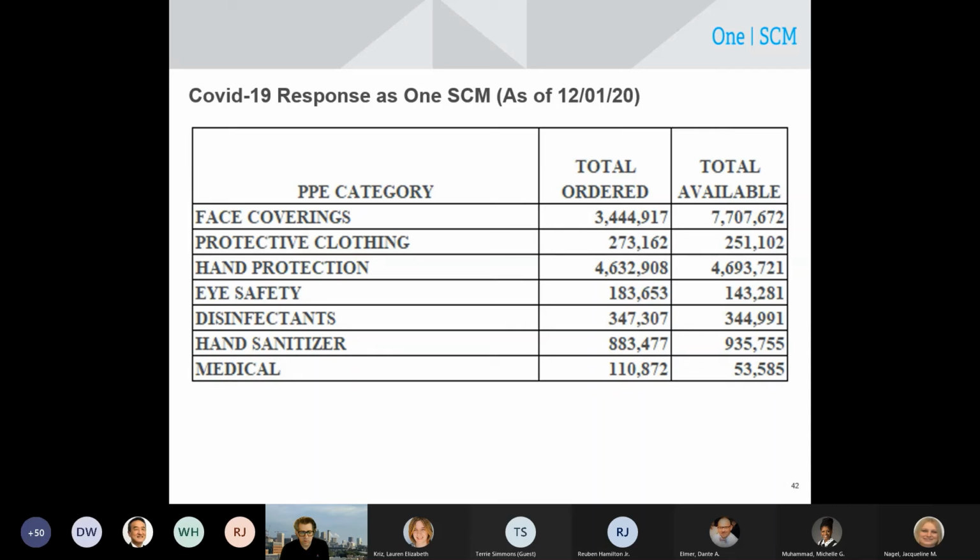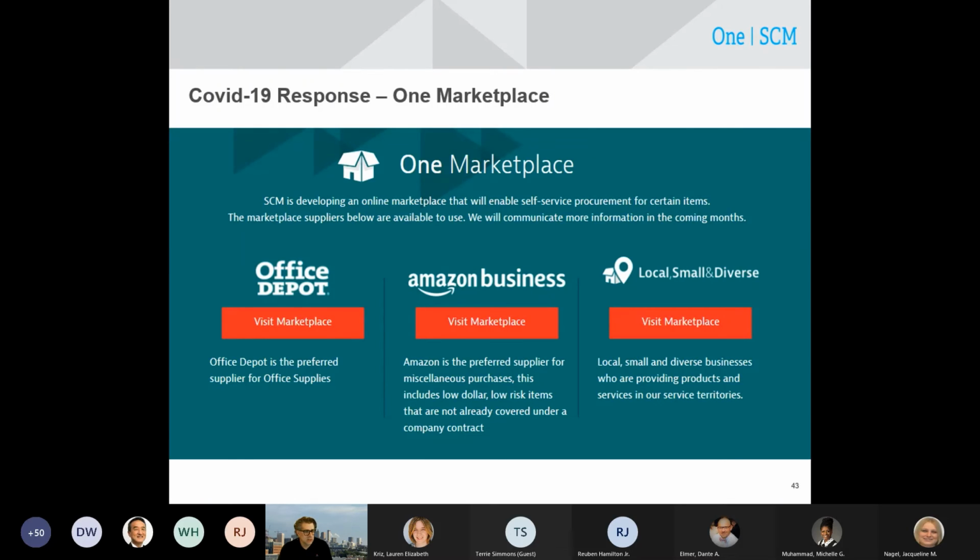And so our team created what we call this one marketplace for business partners, so that we could secure products that needed not just PPE, but other critical supplies. So we'll go to the next slide. So we created this internal marketplace where we had Office Depot, where we could get products shipped to our employees that were not in the office anymore, as well as using Amazon Business Prime to do the same thing. So we have a couple of channels for our employees that were now working remote to be able to get the products and services that they needed to be successful to continue to have the electricity flowing and the gas flowing.